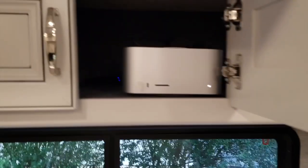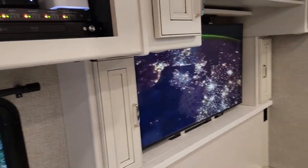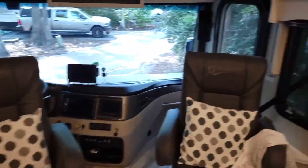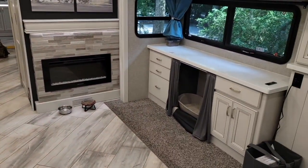I've got my Mac Studio in here instead of my Mac Mini with all of my hard drives in here. I now have 8 terabytes in here, so I can watch localized media rather than streaming if I don't want to. But we'll cover more now that we're actually here and we're parked, we're set up. We're gonna try and get the cats to come out and relax a little bit, and then we're gonna go check out the campground.